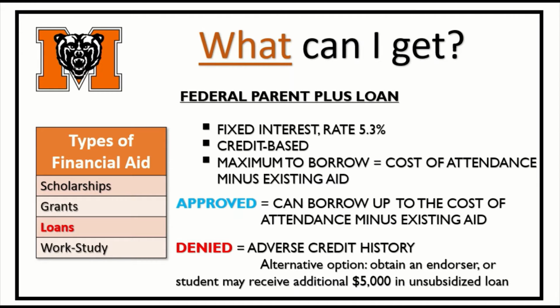Parents of dependent students may apply for a Parent PLUS loan. This loan has fixed interest for the life of the loan at a 5.3% rate. Parents are required to complete a credit check for the loan, and if approved, they may borrow up to the cost of attendance minus any existing aid. If a Parent PLUS application is denied, the student may be eligible to receive an additional $5,000 in unsubsidized loan. Another alternative is for the parent to obtain an endorser.